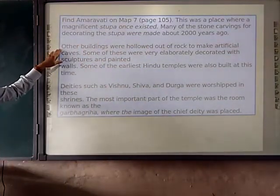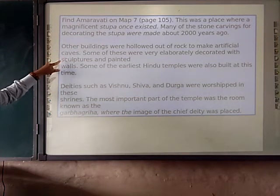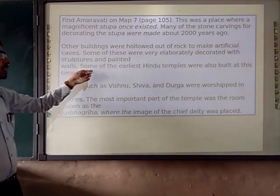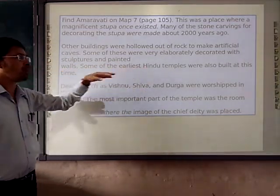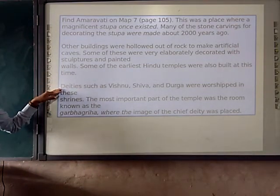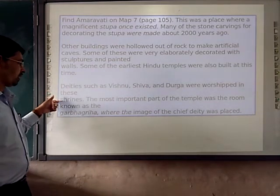Other buildings were hollowed out of the rock to make artificial caves. Sometimes these were elaborately decorated with sculptures and painted walls. Some of the earliest Hindu temples were also built at this time. Deities such as Vishnu, Shiva, and Goddess Durga were worshipped in these temples.